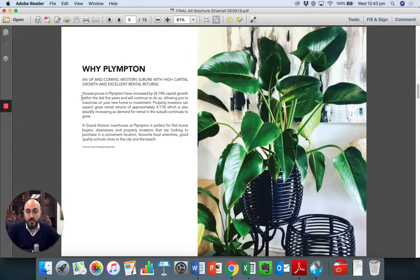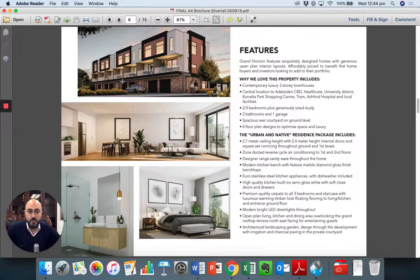Now, for the investors, the house prices in Plympton have increased by over 24.74% capital growth in the last 5 years, and the yields in there are quite strong as well, so it's upwards of 4%. In fact, with this project, we are offering a 5% rent guarantee for these properties, because whilst a normal house would sell for about $570,000 in Plympton, an established house won't have the same rental return as a brand new property. So what we've been able to do is actually get the price on these properties down to $480,000, and the rental guarantee is at $470 per week. So once we run through the numbers, you'll see how all that filters down, but they are certainly good when it comes to the numbers.